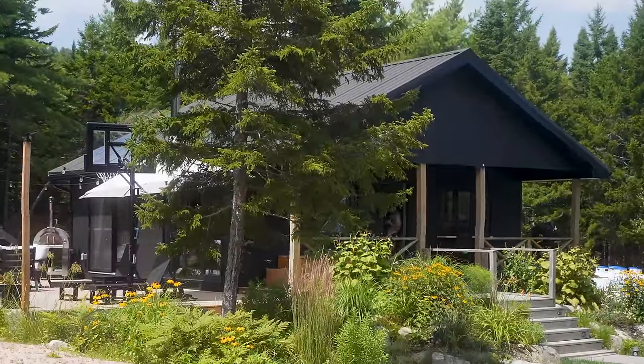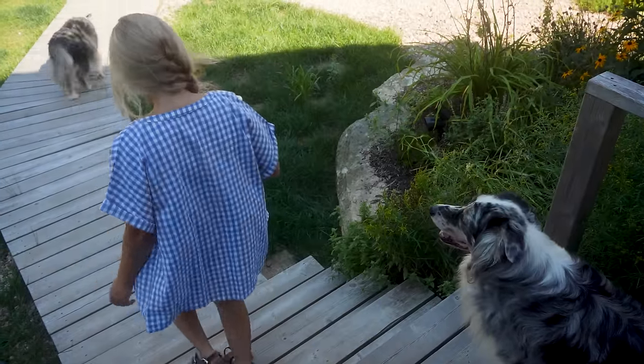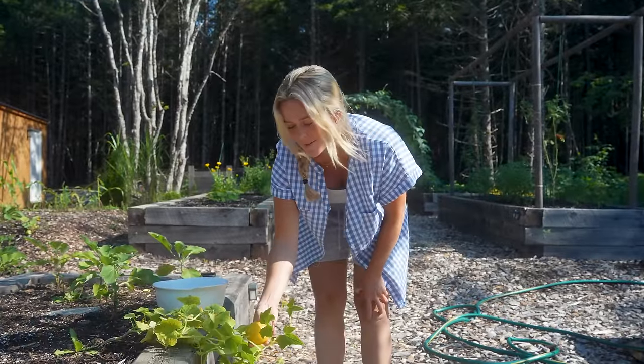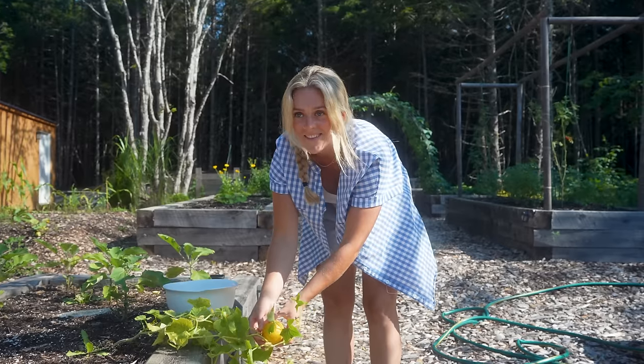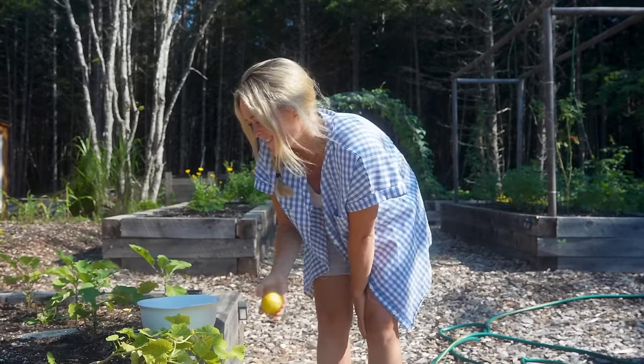Just the other day, we had our very first big harvest of the summer. This is a perfectly ripe lemon cucumber. It's about the size of my fist. It's yellow, it's still hard, and now is the time to go in my belly. First one of the season. Looks like a tennis ball. That's what they say. It's gonna be so tasty.